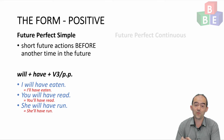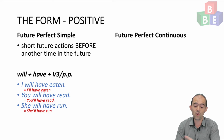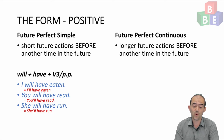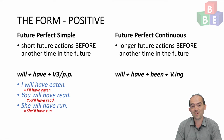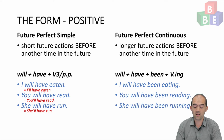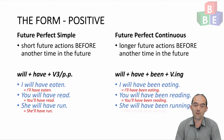On the other hand, the future perfect continuous is for longer future actions before another time in the future. And this is formed with will plus have plus been plus the verb ing. So, I will have been eating. You will have been reading. She will have been running. Or, when it's contracted, I'll have been eating. You'll have been reading. She'll have been running.